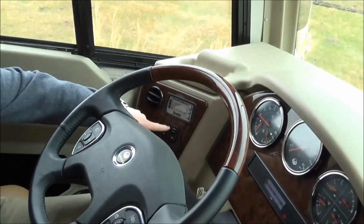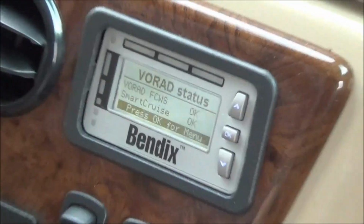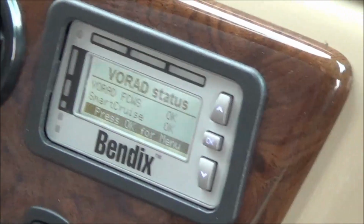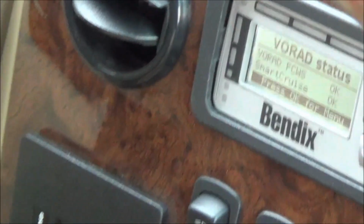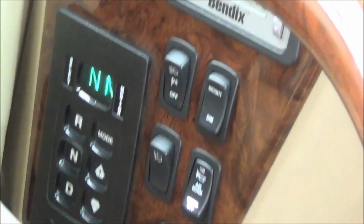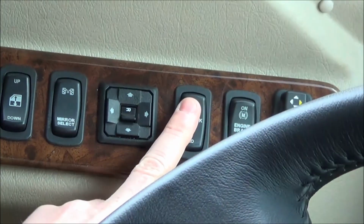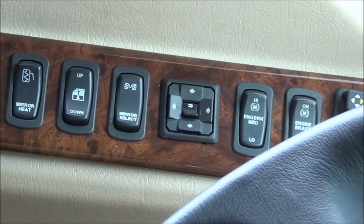Here's your Bendix, what I pointed out on the front earlier at the beginning of the video. You can go in there, change the settings in that. Your transmission: drive, neutral, reverse. Here you turn your air horn on, and then your lights. A bunch of switches over here. You got the engine brake. It's actually a 3-stage engine brake there.